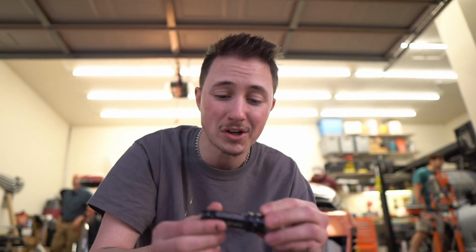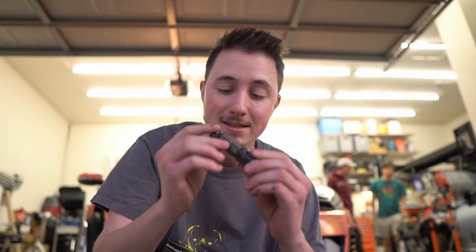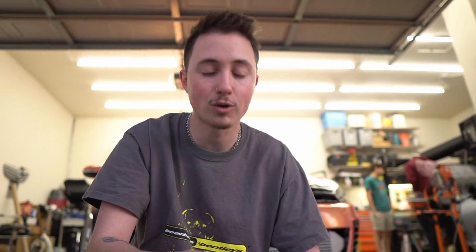If the long lug nut is not your style, you can do short ones. They have different designs of the short ones. They have long ones with chambers inside that you can actually see inside the physical lug nut itself with spikes sticking off of it, and giant spikes. So crazy, crazy lug nuts.